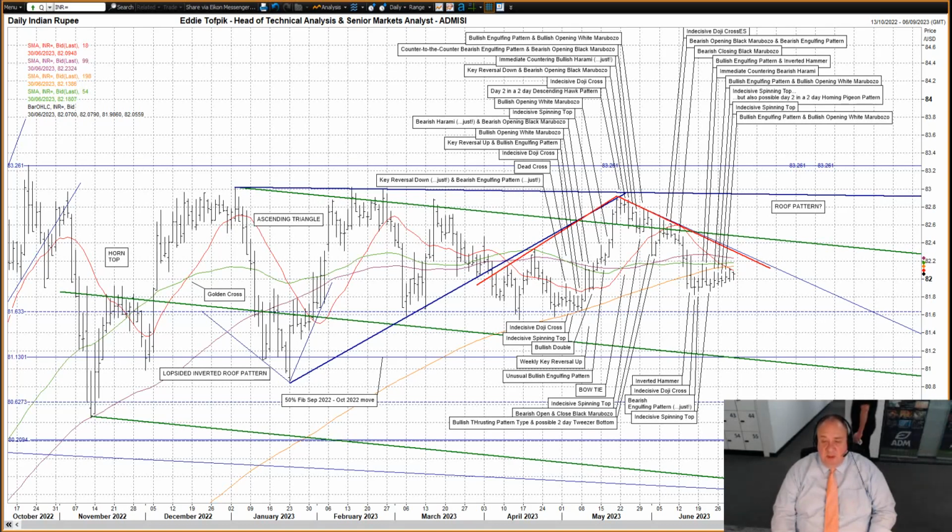Thus, we are just past that period today, as it was between the 20th to the 27th of June. And so far, there has not been any overwhelming move in either direction. So it's been quite disappointing.